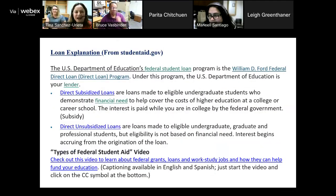Okay, let's see. Now, as far as the explanation, I want to explain to the students the difference between the subsidized loan and the unsubsidized loan. So basically, the direct subsidized loans are made eligible to undergraduate students who demonstrate financial need. This helps to cover higher education expenses, and one of the most important things to realize is that the interest is paid while you're in college.